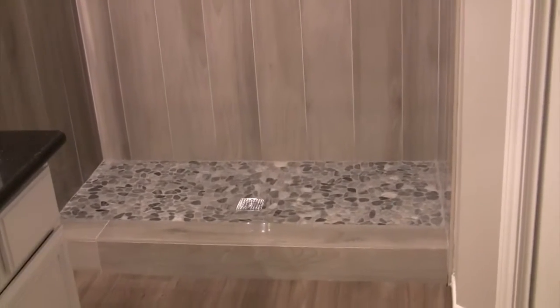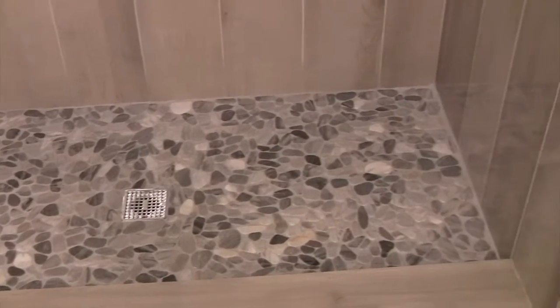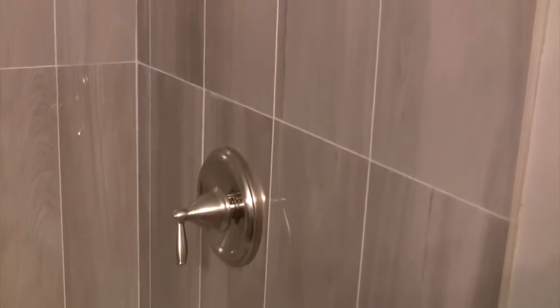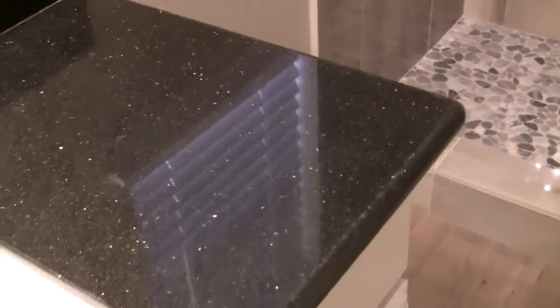Now take a look at this amazing bathroom. This is a customized tile bathroom. Look at that. Phenomenal. Look at the new hardware. The shower head, the shower handle. Premium tile. This is porcelain tile. The beautiful rock flooring. Look at this countertop. This is imported from Brazil. It's called Brazilian Black Galaxy Granite.